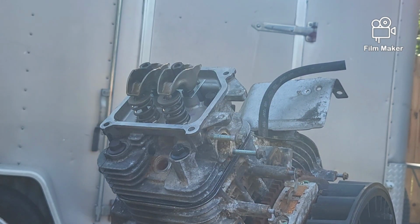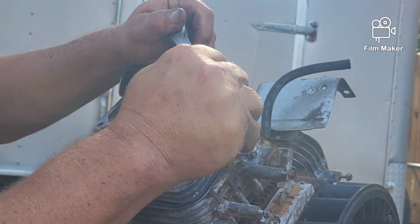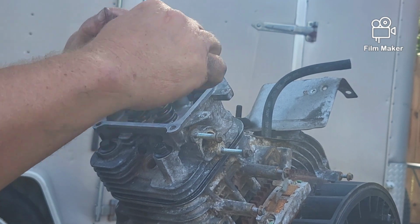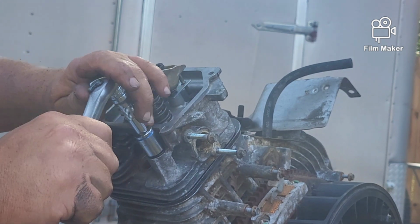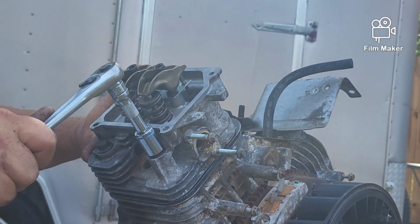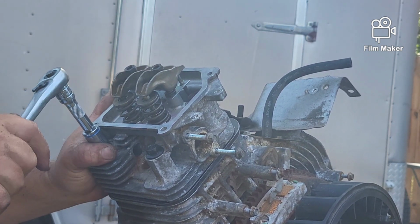Let me get an extension. When I cleaned everything up, one of the valves was sticking just a little bit, and I thought about pulling it apart and giving it a valve job, and I thought, you know what? It seems to be clear. I tried twisting said valve with my fingers, and it did not twist. There was no movement, and yet there was free movement in and out. So I decided I was going to put this thing back together just the way it is and see what happens.